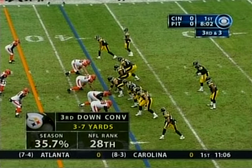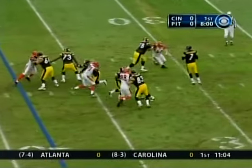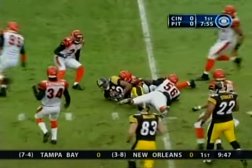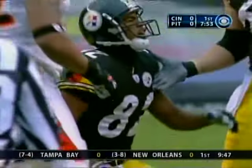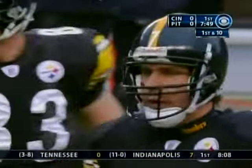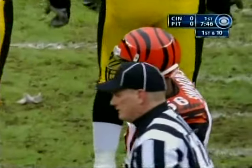Deuce Staley in on 3rd and 3. Roethlisberger. Complete. It's Antoine Randall and a first down at midfield. No score here in Pittsburgh, but there's action elsewhere, Greg.